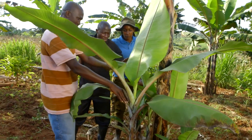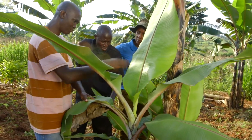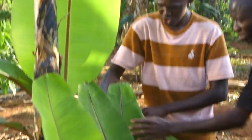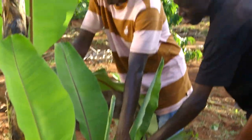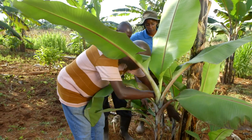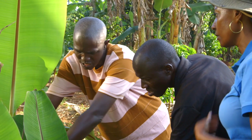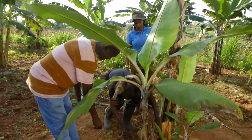All your bananas are like this. They have a higher density per plant. Ideally, you are supposed to maintain the mother, daughter, and grand, maybe even another one. But when you look around, there are quite many, more than 5. 1, 2, 3, 4, 5 in one place. So there's competition for food and water. We need to remove some and maintain only 3.